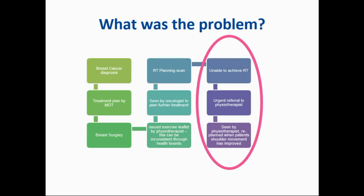This slide really shows nicely the pathway that patients follow when they're going through breast cancer. So once there's a diagnosis at the start, often a treatment plan is made by the MDT. Patients may have breast surgery, and after this surgery previously patients would hopefully, and I say hopefully because it wasn't always, access a physiotherapist who was able to guide them through some exercises on the ward, in the 24-hour period after surgery. They would be handed leaflets and talked through the exercises to carry them out at home by themselves. Now, these leaflets are often inconsistent across the health boards, so information can differ and does differ.